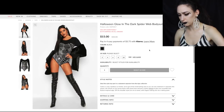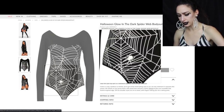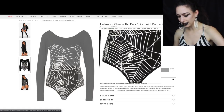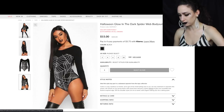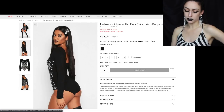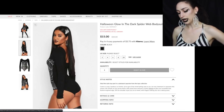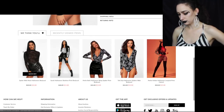Ooh, I like this one. Halloween glow-in-the-dark spiderweb bodysuit. Ooh. I like this a lot, actually. She is rocking that. I love the little spider down. Ooh, hello, zoom in. The spider down by the crotch is super cute. She is popping that booty. See, I'm glad I looked at this photo. I wish that the print went all around. It's just in the front. Lame. Come on, Boohoo.